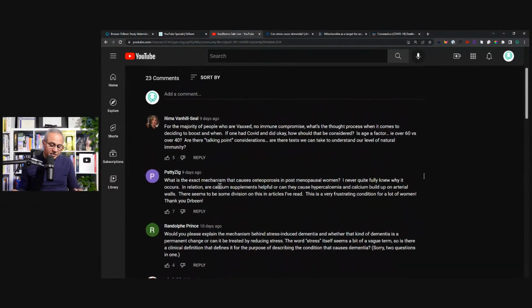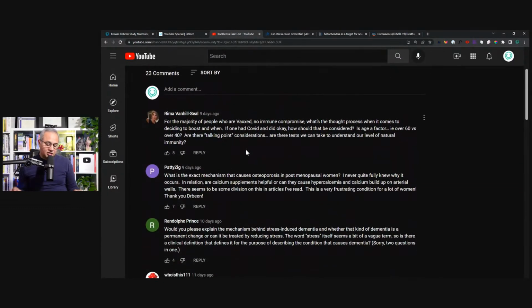I'll do that, Patty. And then Rima Van Hilseel says, for the majority of people who are vaccinated, no immune compromise, what's the thought process when it comes to deciding to boost and when? If one had COVID and did okay, how would that be considered? Is age a factor? Is over 60 versus 40? Are there talking point considerations? Are there tests we can take that understand a level of natural immunity?